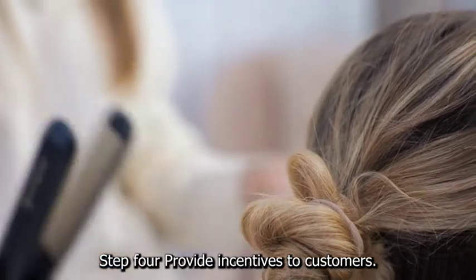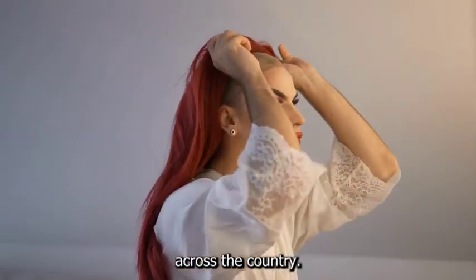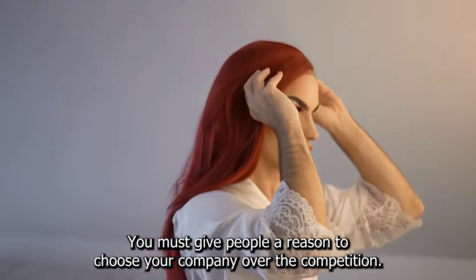Step 4. Provide incentives to customers. Thousands of beauty supply stores sell a wide variety of human hair across the country. You must give people a reason to choose your company over the competition.